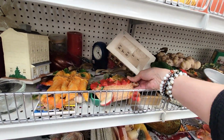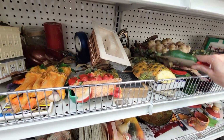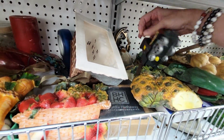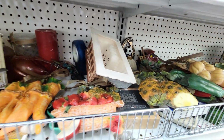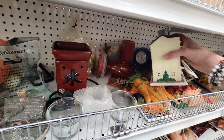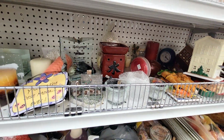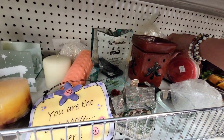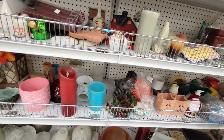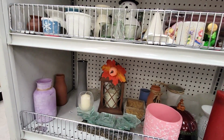And now that I'm editing my video, I see the strawberries, and I'm like, why didn't I grab that? I just looked at it and put it down. It was really cute, and it could be resold, if not kept in my kitchen. I don't know. I wasn't feeling it, I guess, that day. And in the candles here, there wasn't much to really stand out.